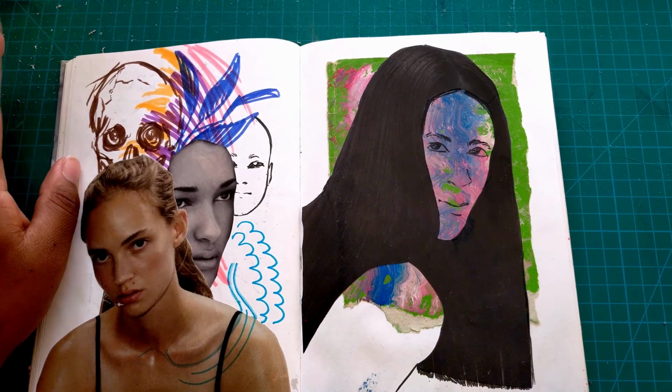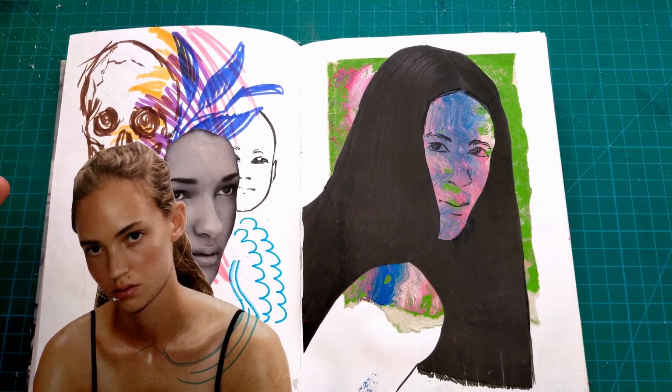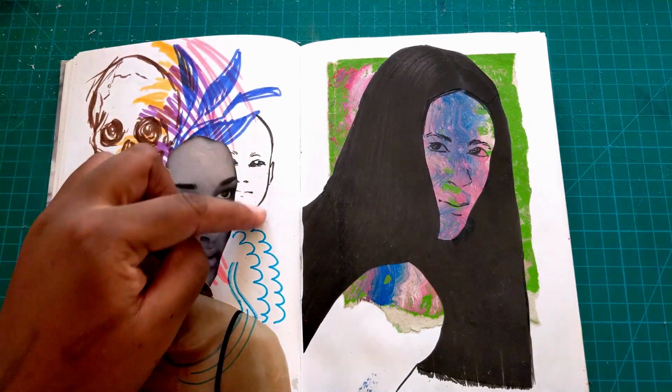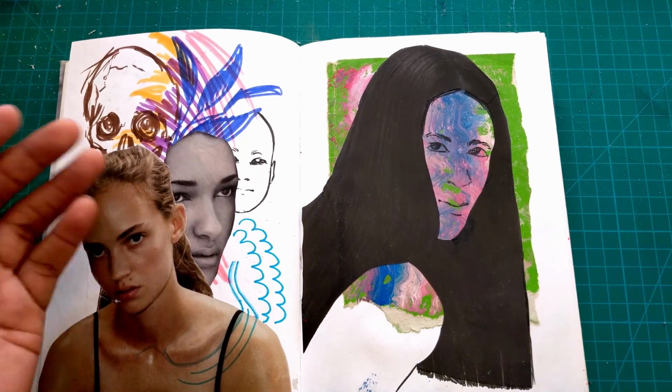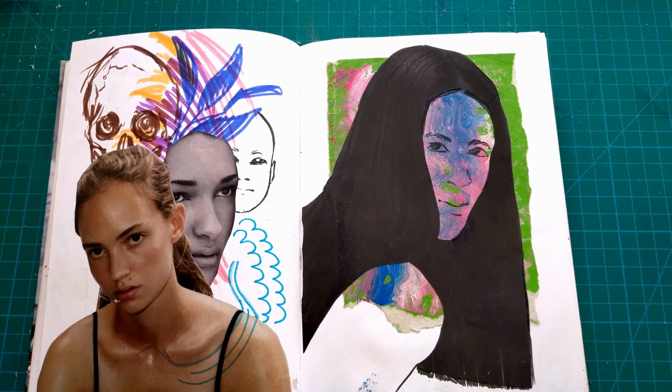I originally drew something on here, but I didn't really like it, so I just stuck this on top. So I drew the skull. I like the skull, but I didn't like this face. So I added these two faces, and now it looks like this face is there on purpose or something.